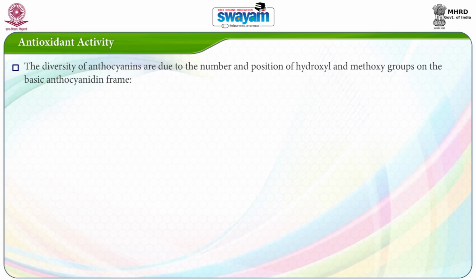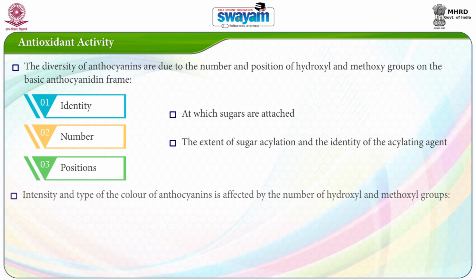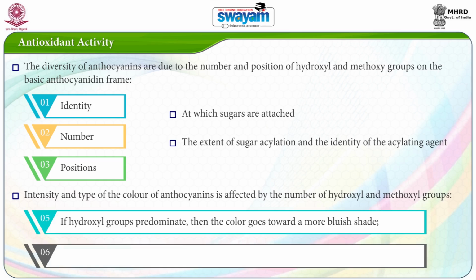The diversity of anthocyanins is due to the number and position of hydroxyl and methoxy groups on the basis of the anthocyanidin frame. The identity, number and position at which sugars are attached, the extent of sugar acylation and the identity of the acylating agent are all important. The intensity and type of color of anthocyanins is affected by the number of hydroxyl and methyl groups. If the hydroxyl group is prominent, then the color goes towards a bluish shade. If the methoxyl group is prevalent, then redness is increased.